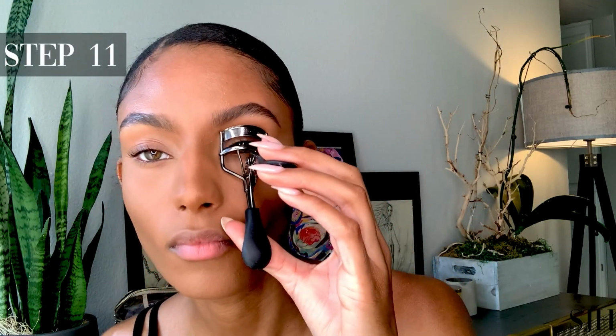Alright, so step 11 is eyelashes. We're going to put mascara on. I like to curl my lashes. They don't really do too much. There's not that big of a difference, but I just like to do it because I don't know, I feel super girly and I love it. So this eyelash curler is from e.l.f. Yeah, so I just curl my lashes and try not to rip anything out and pinch myself. So, yeah, it gives a little difference.